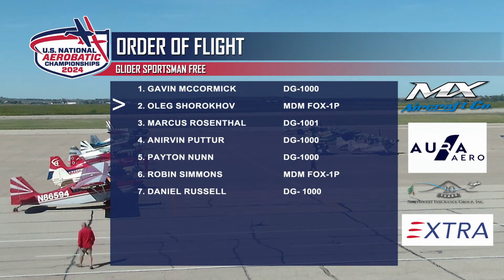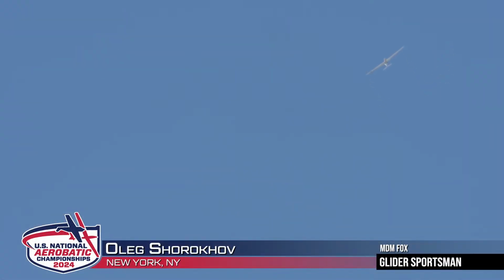Looks like we're going to have a glider next. They are climbing to altitude. Glider will be off tow. And again, sportsman glider, this is going to be Oleg S. That's what I'm going to call him. And a Fox 1P. Pretty maneuverable glider from what I understand. Again, I don't have sequences in front of me at this time. I'm calling them live. Doing my very best to bring the action home to you, wherever you shall be, at work, the gym, or just having a little time at home with a cup of coffee.